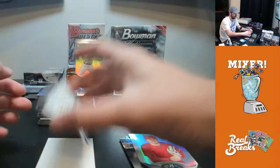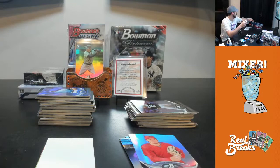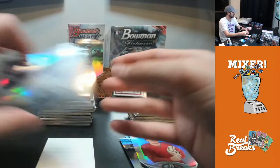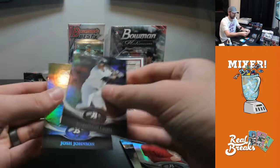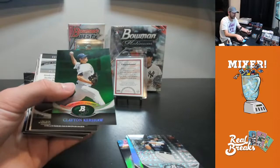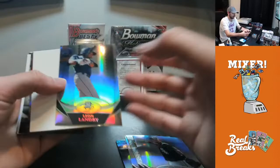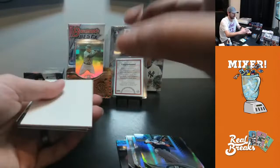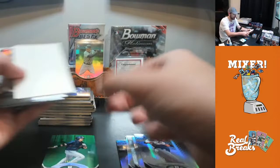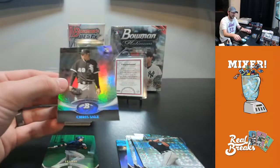Leon Landry, base auto for the Dodgers. Dodgers to Kurt Gorman. Jeff Decker. Kershaw Green. Eduardo Escobar. Jeffress rookie. Tony Walters Green, out of 599. Indians there. Marisnick, X-Fractor, Blue Jays on that one. Chris Sale, rookie for the White Sox, going to Adam Brixey.